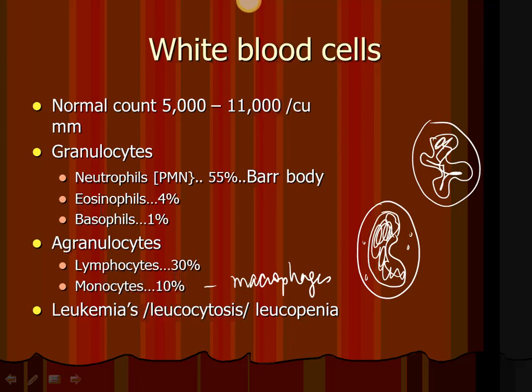Then we have some terms that we use with white cells. Whenever you have the word penia, penia means a lowered count or less. So, someone has osteopenia, means they have less bone. The bone density is low. So, leukopenia is a condition where the white cell count is low. And this could be due to any reason. Maybe the bone marrow is not producing enough white blood cells. That could be a possible reason.